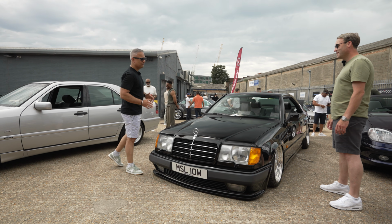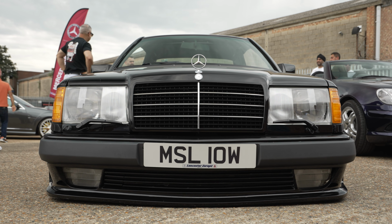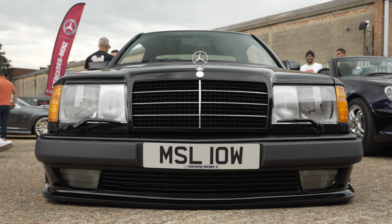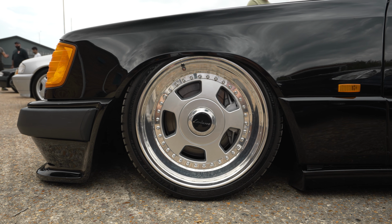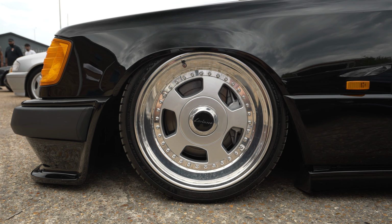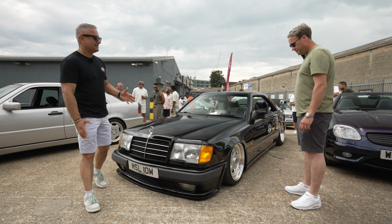W124, what engine is sitting underneath here? Just a 3 litre, 12 valve, straight six. More than enough power. It's a cruiser. You don't need to go fast. But Lorenzo wheels, Lorenzo kit. These are so rare. AMGs are two a penny, but how often do you see a set of Lorenzos?